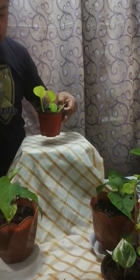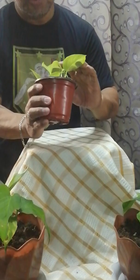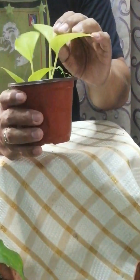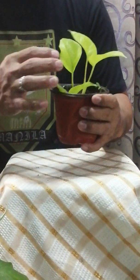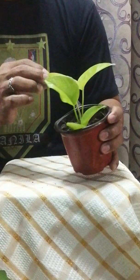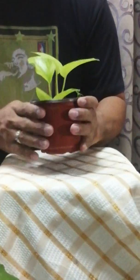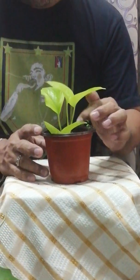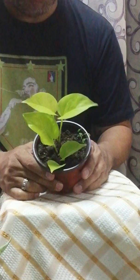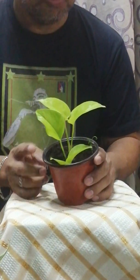Another neon pothos I have is this one. I took it from a plant seller. When I took this one, I actually bought it with just 3 or 4 leaves. There is some green variegation here on the side. It's not very visible, but I can see it. Yes, this one here on the side. And there is a yellow variegation. So I will try to keep this one as healthy as possible, and help him or her grow better. I am happy to see a different variegation in this neon pothos.